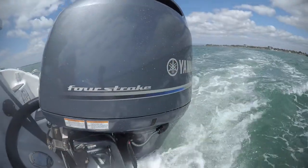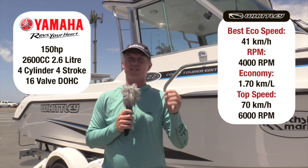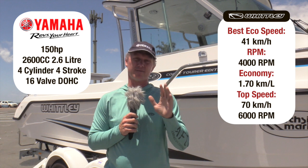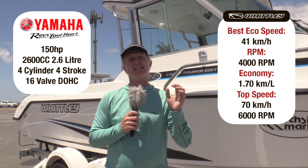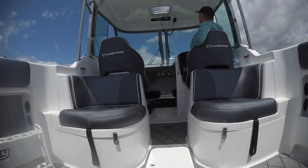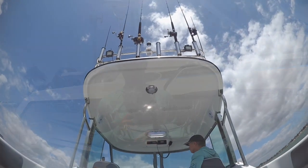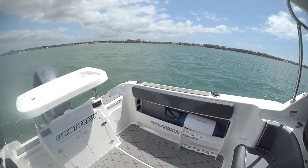Performance-wise, this thing has a 210-litre fuel tank, which gives you over 300 kilometres range at the best cruising speed. Economically, that's at 4,000 RPM, where it goes 41 kilometres an hour, and you get 1.7 kilometres out of each litre of fuel burned. Wide open, she goes 6,000 RPM, 70 kilometres an hour. So it's a sporty little boat. It'll get you to and from the fishing spots properly. But with things like that reverse seating, you can very easily turn this into a boat that the family's going to like as well, whether it's the kids jumping off the hardtop into the water, or climbing in and out over the transom. It's a serious fishing boat with a family-friendly aspect to it.